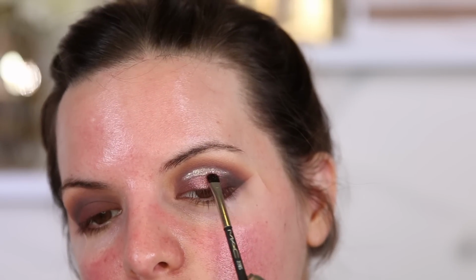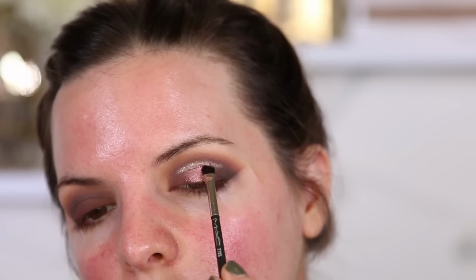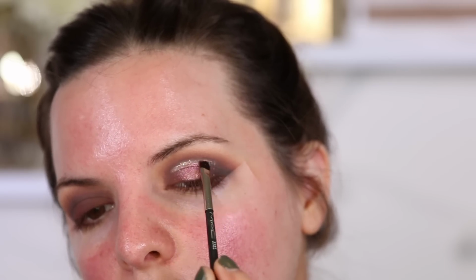And I kind of want to mix, I want to put this in here, kind of have a gradient. So this is the purple in the palette, or in the trio. And I'm just going to put this like right here, to kind of blend it.